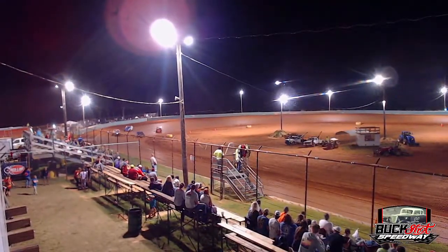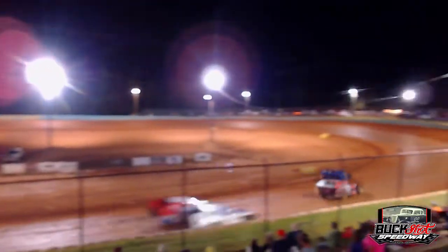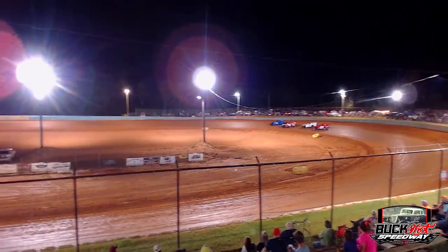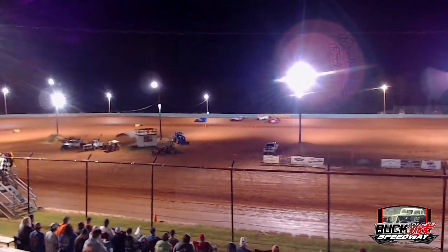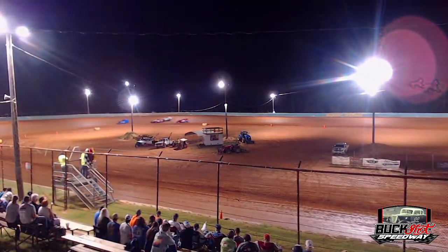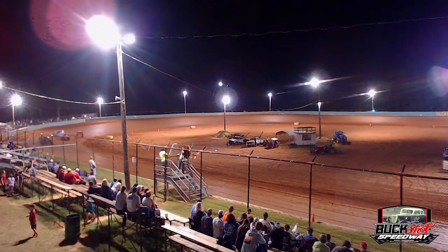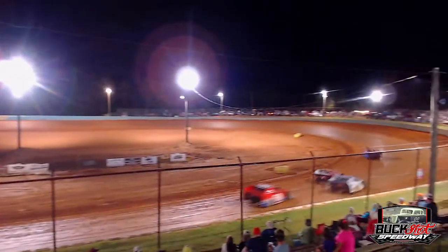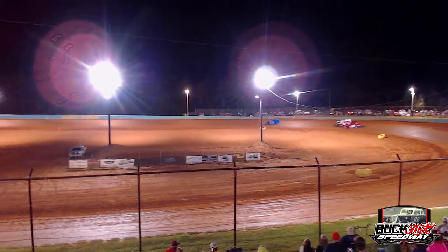This is just the heat races, folks, not the feature. Keener's going to get a good run down the front stretch. That's going to clear Lonnie for that lead. Jordan going for the outside line, but he's going to hiccup there. Two to go this time by. Two to go. Keener starting to pull away while they're battling here for second place. Jordan gets a good run on that outside line.